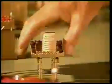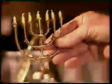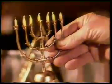First we notice a table here called the table of showbread. Now this had 12 loaves of bread on it, which were replaced every Sabbath. They symbolized the 12 tribes of Israel. Then over on this side were the 7 golden candlesticks, and they were burning continuously. They had oil in them running from inside, and they had wicks, and the high priest came in here every day and trimmed the wicks and filled up the oil so as to keep these lights burning, 7.